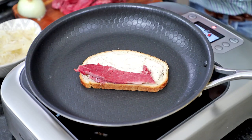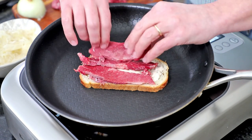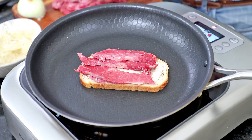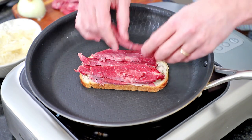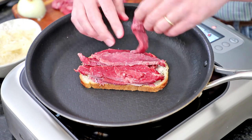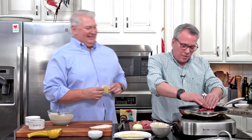Okay, now comes the meat. And this is already cooked, so I'm just going to, my hands are clean. It's perfectly okay, even preferable, if some of this meat hangs off the side. The smell is just insane. Pile it nice and high. It always makes a nice challenge to flip it too.